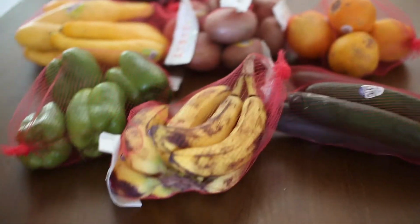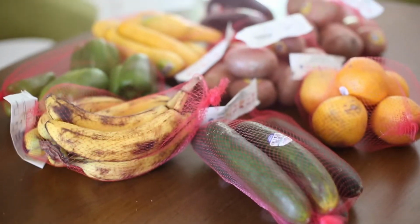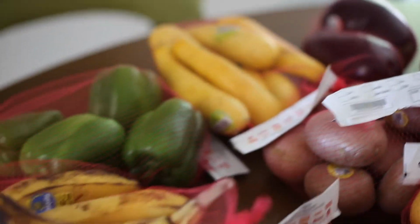But this is everything I got. All of this was less than $8, so each bag is literally 99 cents for an unlimited amount of food. That's all great, and trust me, 10 out of 10 review.